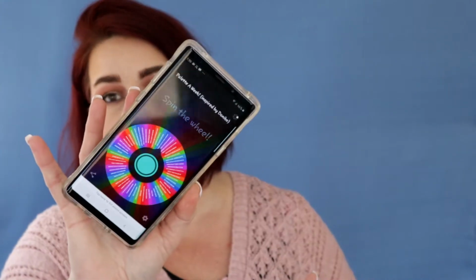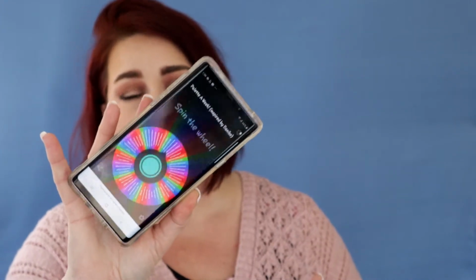So I have a Samsung Note 9. I use the Decide Now app, which is in the Play Store for Android, and it is just a free Wheel of Fortune type app that you stick all of whatever you want it to decide on for you into this wheel, and then you name the wheel, and then you spin the wheel. And I think it's rather genius that they have these.